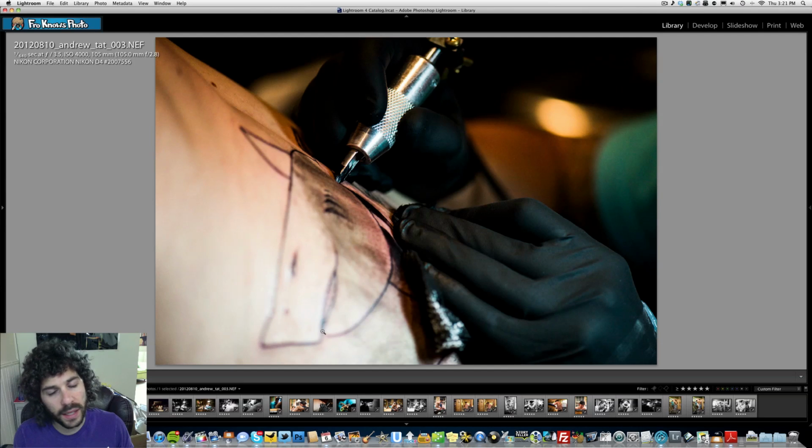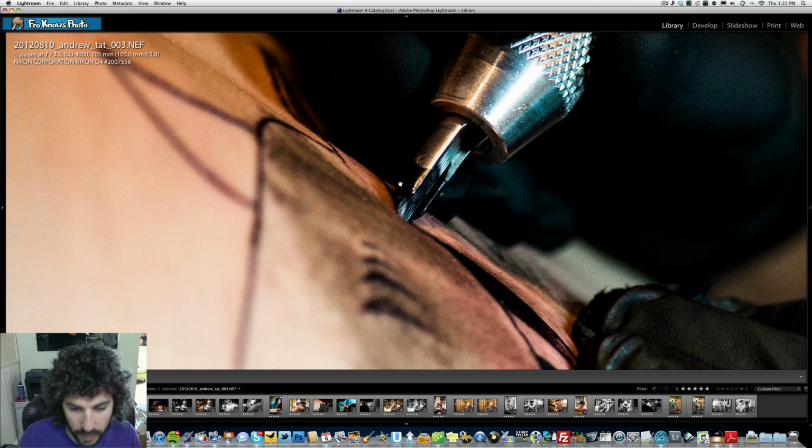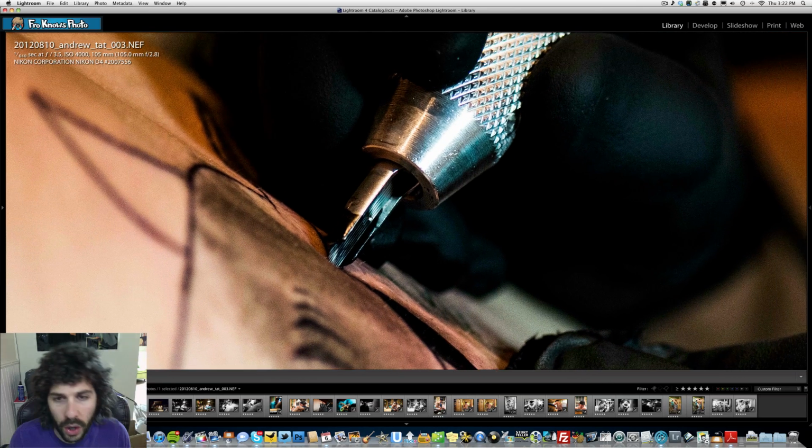Moving forward, a tighter shot. What is this with? 70 to 200? No, this is with the 105 macro. So my goal was to try to get the gun doing something. Are we still loading here? No. Yeah. Oh, look at that. Look at the needles. Look at this thing. Look how much detail there is on this.